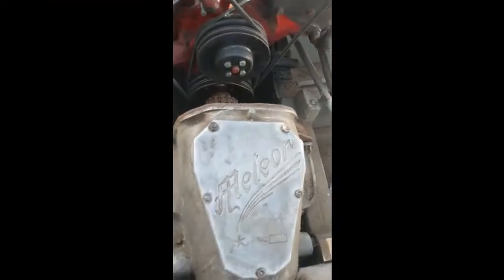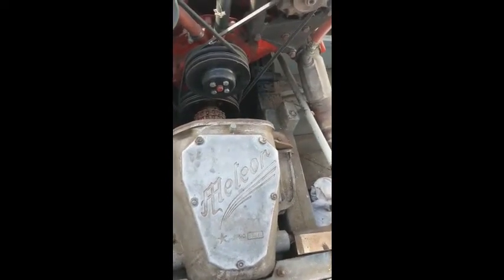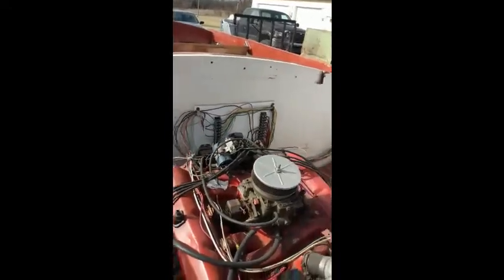It does have the original Meteor transmission. Does work, which is pretty cool. The number on the transmission matches the builder's tag. Some wiring on there.